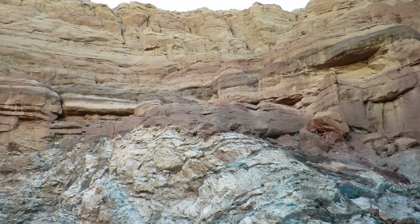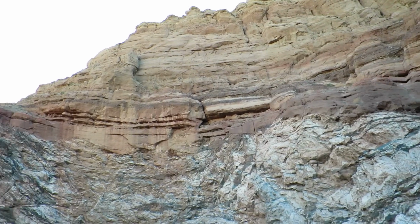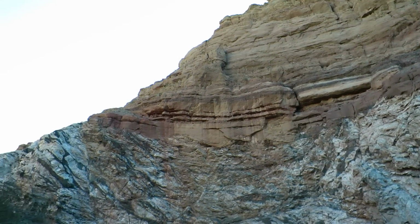All the different layers. The layers here are amazing. You get so much stuff here. All the sedimentary rock is up there. That's 100 feet at least up. Oh wow.